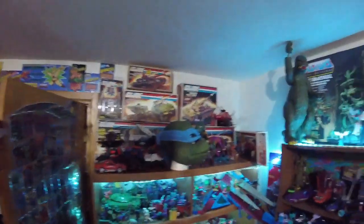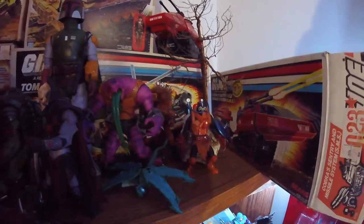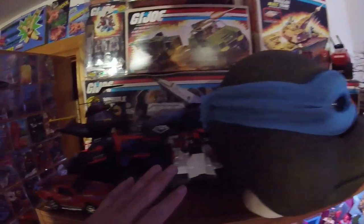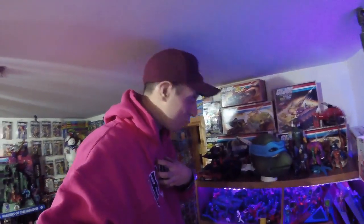is up here. So it's filled right now with some unique, fun G.I. Joe boxes and vintage Star Wars and some NECA statues, Masters of the Universe, prop shop, realistic looking internal mask, cool vehicles from G.I. Joe, and then Mask. I am trying to figure out where I'm going to put all these.